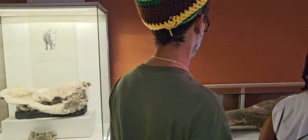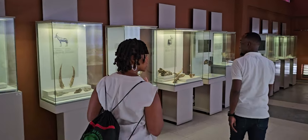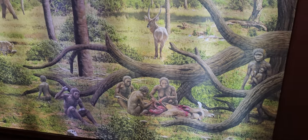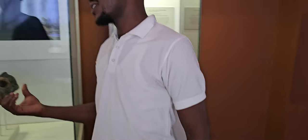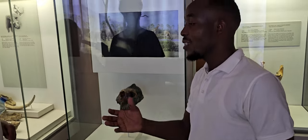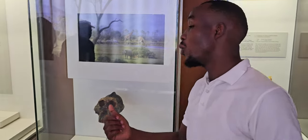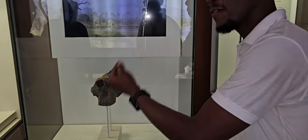We have four museums on the list. Let me see. This is Zinjanthropus, the first skull we discovered, by Dr. Louis Leakey. Right now we have a new one, which is Lucy, in Ethiopia. So Lucy is the oldest one, 3.5 million years. Lucy became the oldest skull, but this one here is the first skull to be discovered. So before Lucy, this was the first and the oldest.